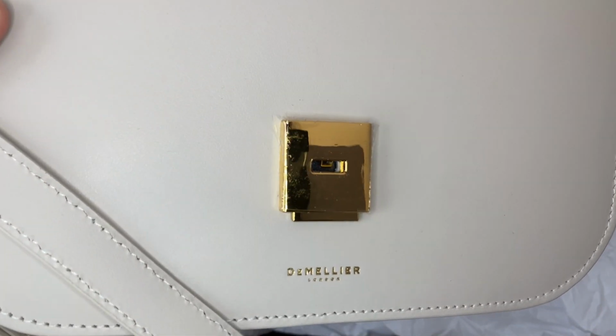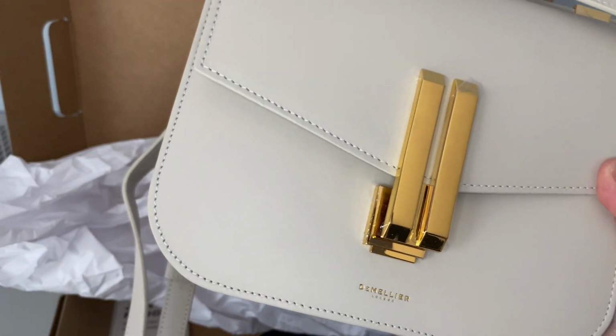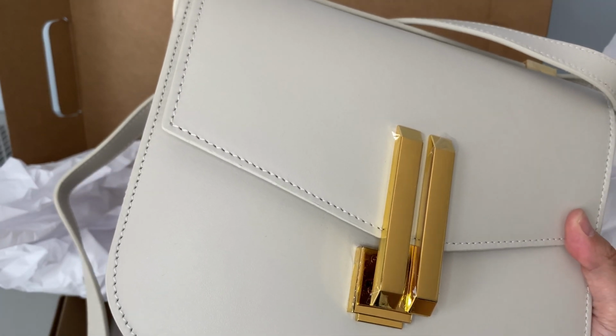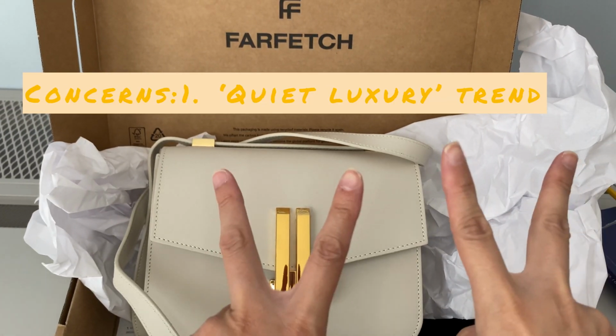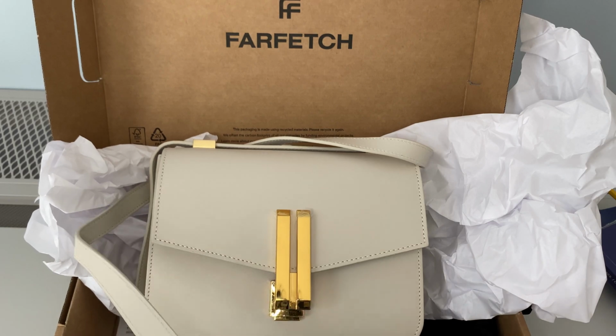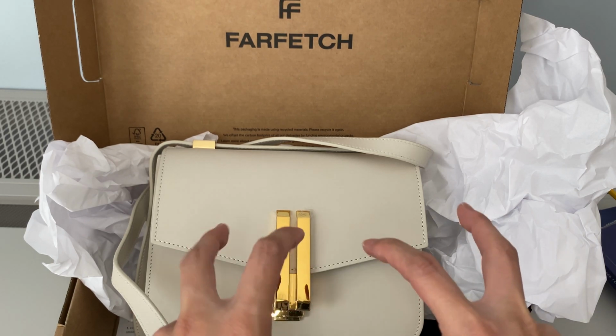The minimal logo. I did have some concerns before I purchased this bag. First, I think this might be a trend. Currently, we're super into the quiet luxury trend, which I think is a very hilarious concept. I don't even know where this concept is from. If some days I wear something really nice, for example from Christian Dior, but without any logos, I dress like that because I need to go to a conference with my boss. I don't want to be flashy. Are you going to say that I'm very into quiet luxury?